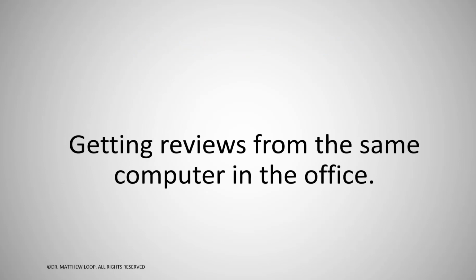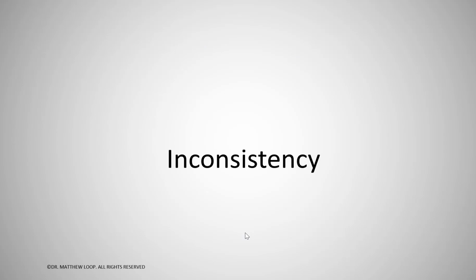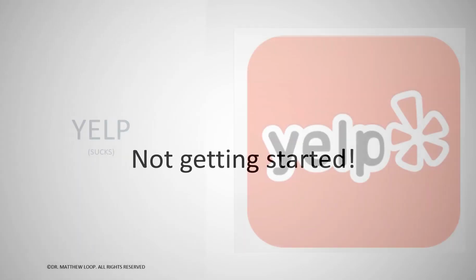Mistakes to avoid. Getting reviews from the same computer in the office. We discussed that. Google will filter some of those, and that's just a pain in the neck. Mistake number 2, inconsistency. You have to have a regular protocol. That consistency will move mountains, and I'm telling you, it's going to add up. Eventually, that snowball turns into an avalanche. Mistake number 3 is not getting started, right? This is 2020. This is how people buy doctors and businesses, so we can't have this social proof working against us. If you master positioning, you're 95% of the way there.